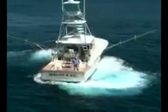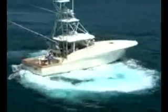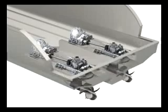Have you heard of pod propulsion? No? Well, where have you been? Over the past 6 or 7 years, pods have made their way into the recreational boating market. They're mounted on the hull underneath, and they move by themselves, self-articulating is what they call it.